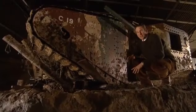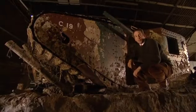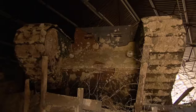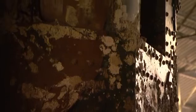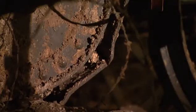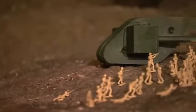The tank had first appeared 20 years earlier in the First World War with 28-ton monsters like this, Willie Mark I. At 4 miles an hour, these tanks were incredibly slow, and mostly used to support soldiers on foot as they hammered away at the enemy's front line.